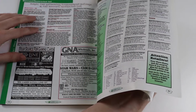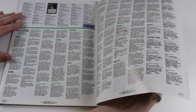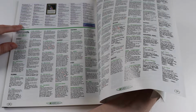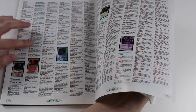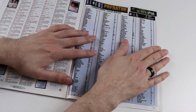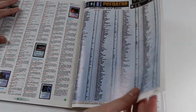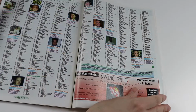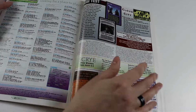So banned lists for Magic and stuff. Players guides, so they'd like print the text of all the cards, so if you didn't have a certain card you could see what it does. They've even done it for Babylon 5 here. Aliens Predator, that might have been a new one around that sort of time, so that was interesting. So it was really good to get a card list and stuff. This magazine was amazing, basically for me, as you can probably tell. I'm very enthusiastic about it.